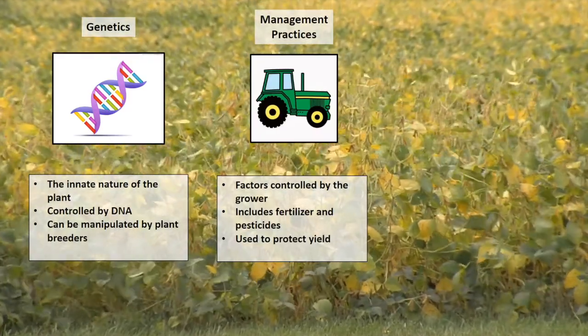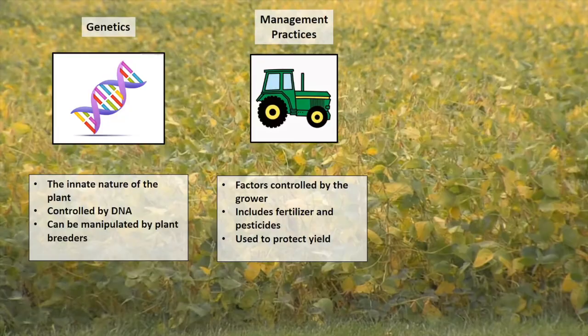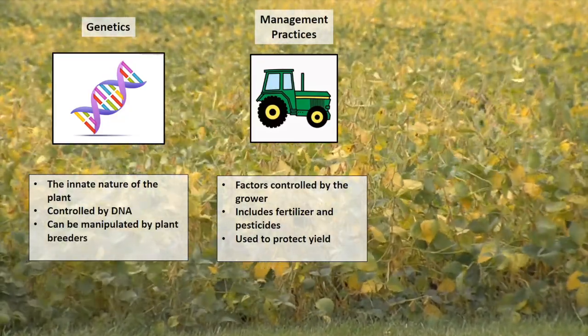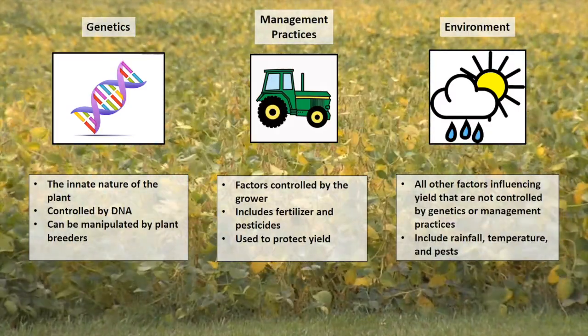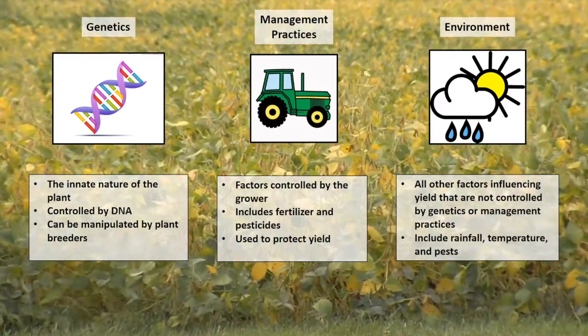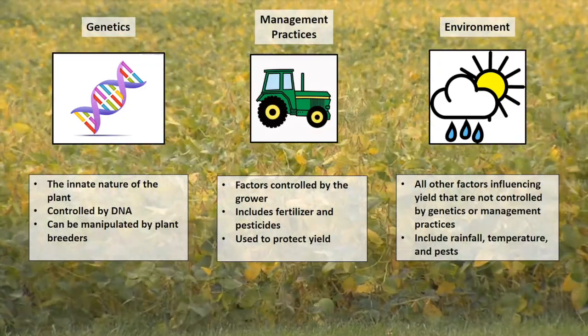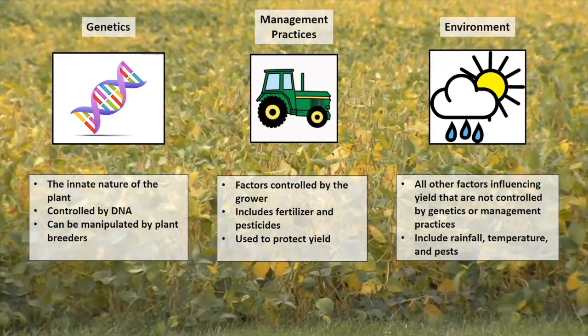The management practices component represents all the factors under the control of the grower, such as the application of fertilizer and pesticides, irrigation, and row spacing. And the environment component can be thought of as all the factors that influence yield that are beyond the control of genetics and management. It includes factors such as rainfall, temperature, pest pressure, and soil composition.